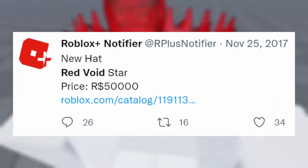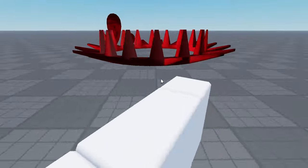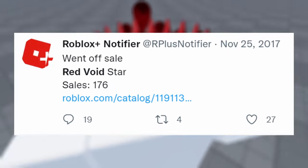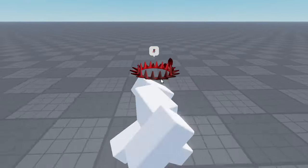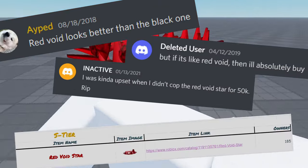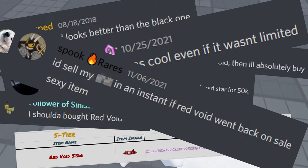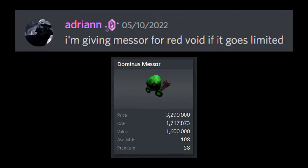It was on sale for that much during the 2017 Black Friday sale, and it only sold for 2 hours, but after that sale period, it was the same situation as the white Doom Bucket. Nothing happened. I do think Roblox really needs to make it limited, but not because its owners regret their purchase, because this hat is so cool that I have a feeling that they would be happy to own it regardless of how much money they lost. Roblox needs to make it limited because so many people want this item.